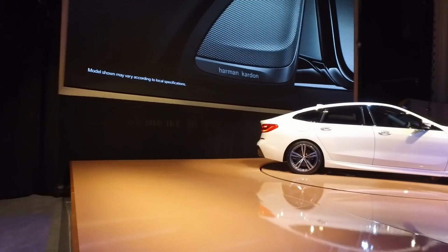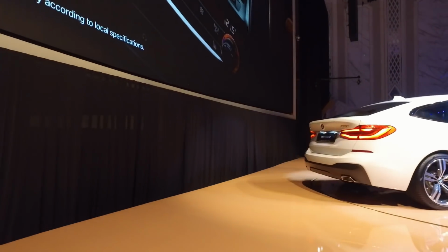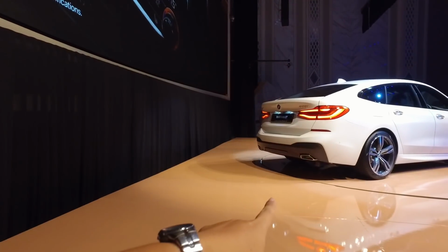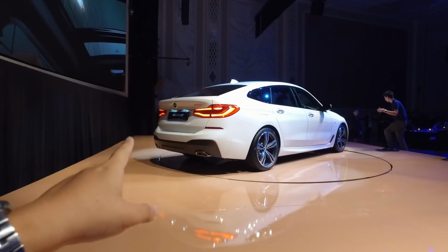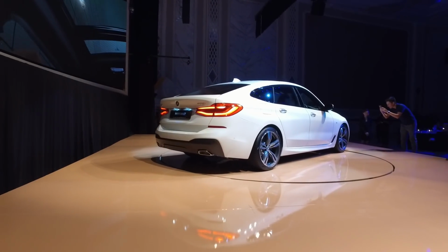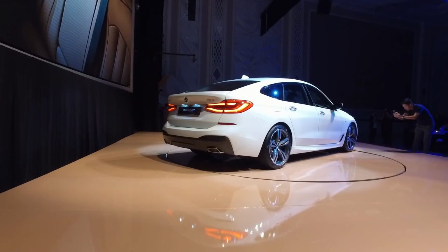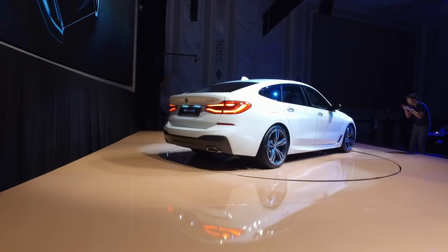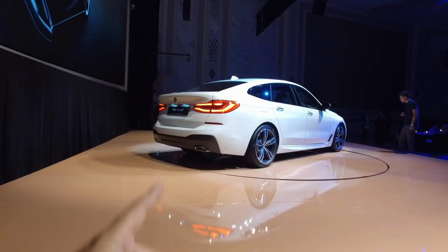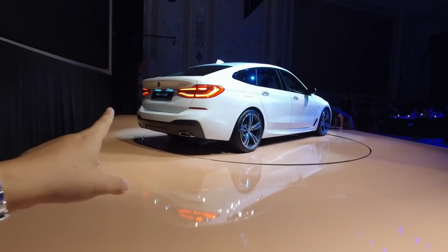So we come to the rear end of the car. It has a reverse camera. Surprising that this car does not have a 360-degree camera. It only has a reverse camera, functional enough, but perhaps because you put a 6 Series badge on this car, it should have some differentiation over the 5 Series. And I think one thing they could have done over the 5 Series is put a 360-degree camera.